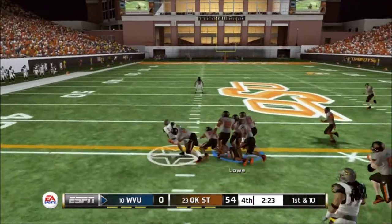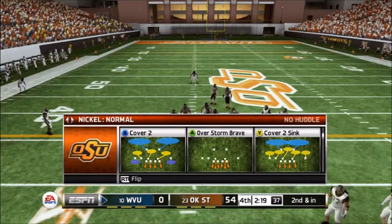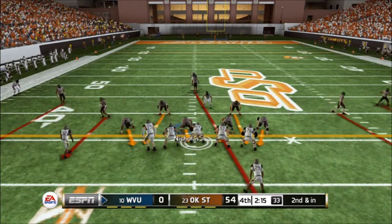Quick strike to the receiver. And he's tackled at about the 35. That's good for a gain of 10 yards. That'll make it 2nd and inches. Just over 2 minutes in the game.